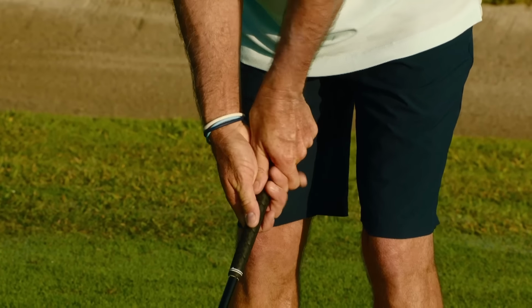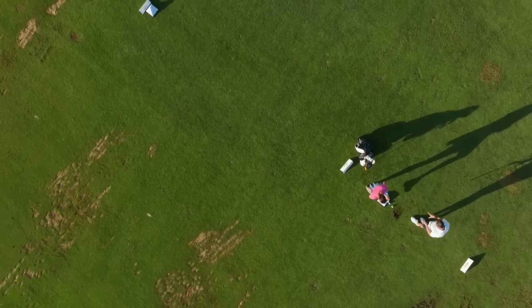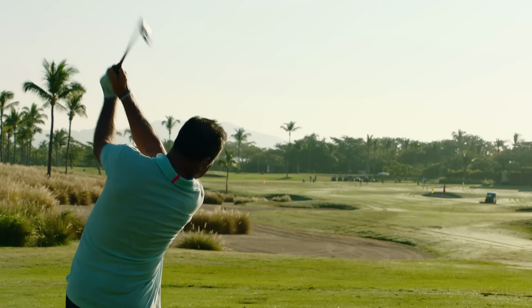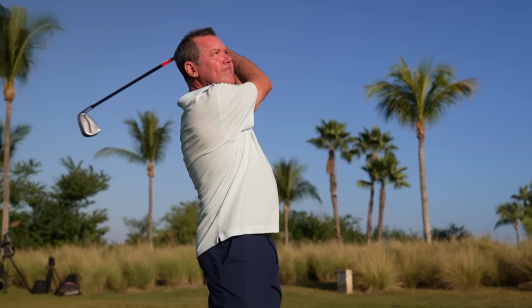Because my dad, who was a great teacher, always said, the only thing that's attached to the club is your hands. Yes, yeah. And if your hands are not in a good position, how can you control the golf club the way that you want to? Yeah. And he was right, and I've been blessed with that knowledge, and he worked on my grip every single day. I work on my grip every single day.